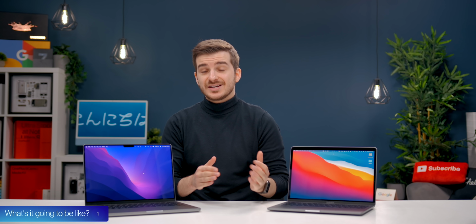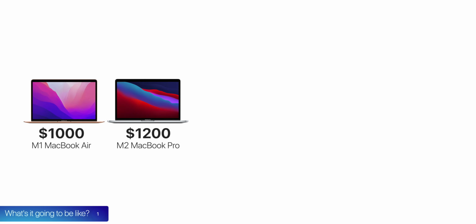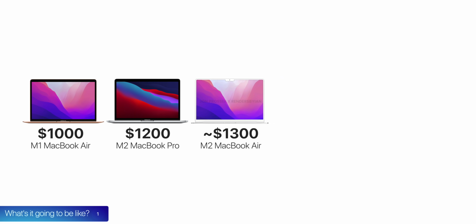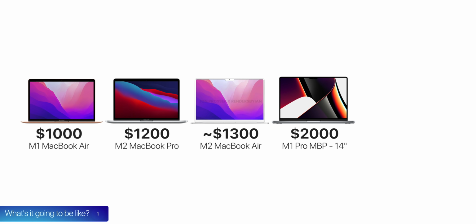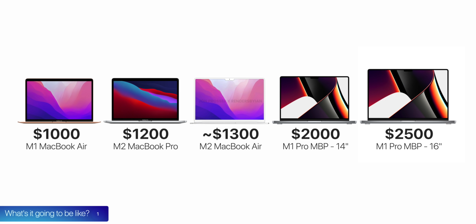The lineup would then be the M1 MacBook Air for $1,000, then the M2 MacBook Pro for probably $1,200, then the M2 MacBook Air for either $1,300 or $1,400, then the M1 Pro 14-inch for $2,000, and then the 16-inch for $2,500. Yeah, an absolute mess of a lineup.